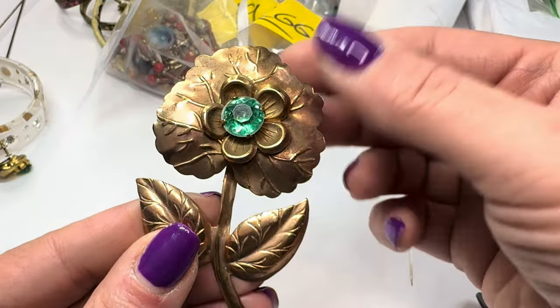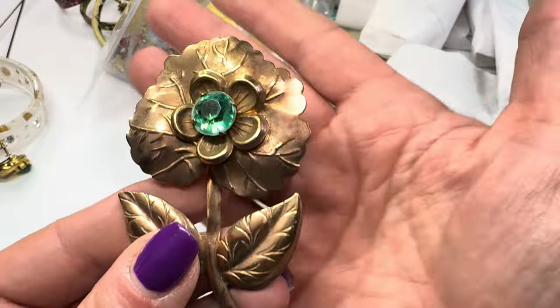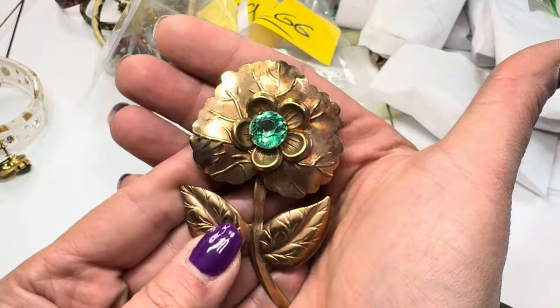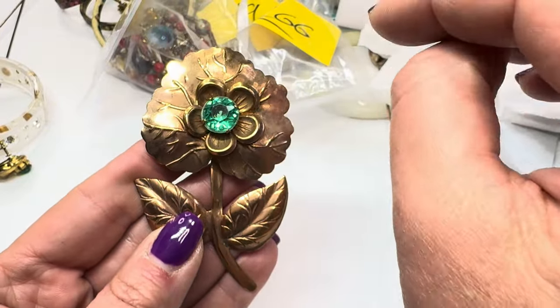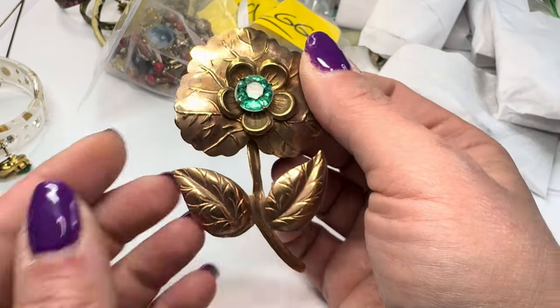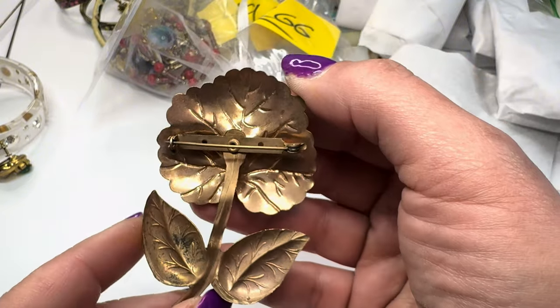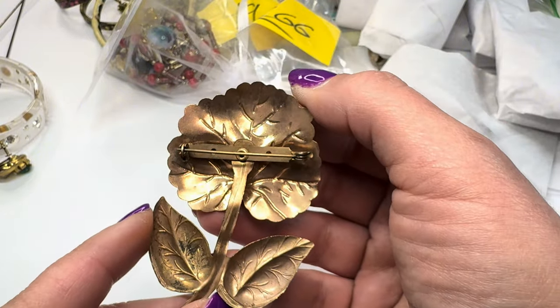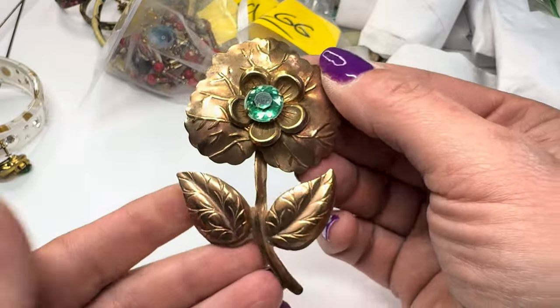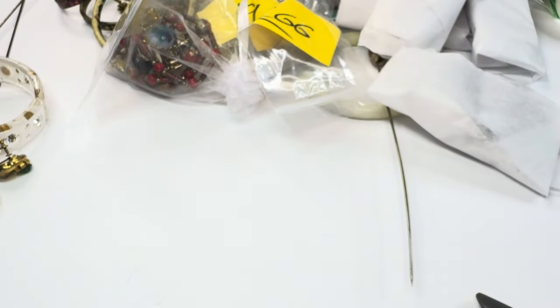So it's a little bit later. This isn't like a 1930s piece or anything like that. Sometimes you see these metal flowers like this and they're gonna be glued in stones. And a lot of times those are the 1930s pieces. This is a little bit later, but it's probably still maybe 1950s, but super cool. Super cool piece, and so visually interesting with that texture.